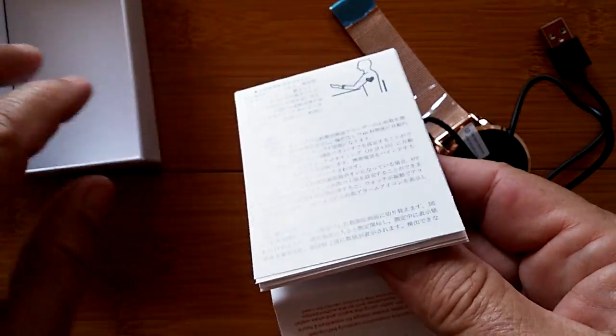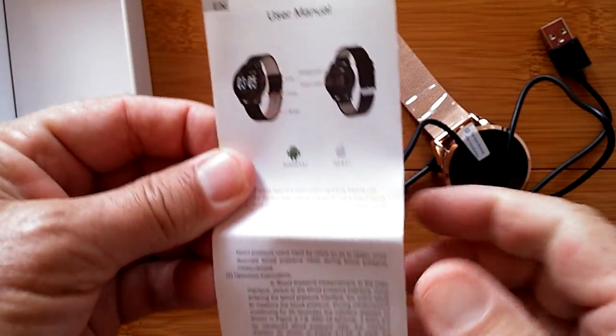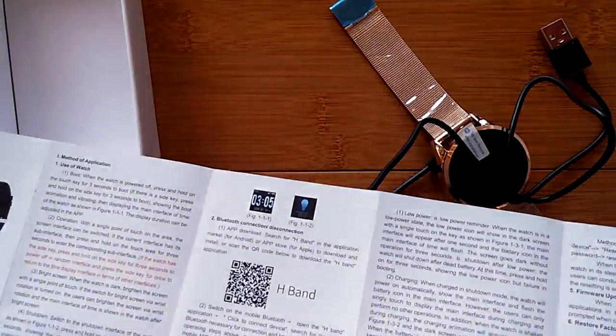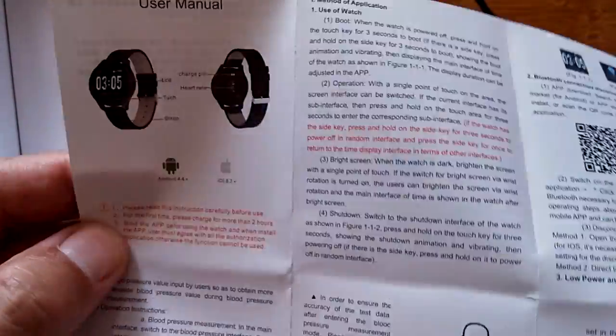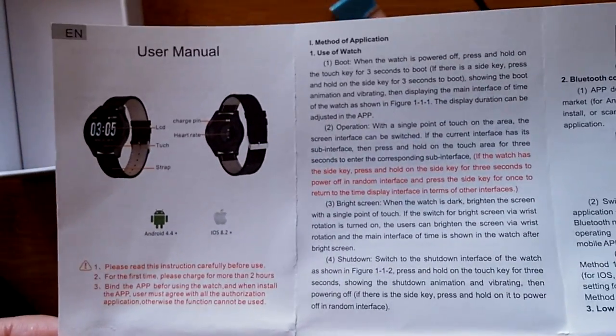But first, let's take a look at the user's manual. This is an odd one. It falls out, and it's got English on one side, it looks like. Does it go down or up? I'm going to go down, I think, on this one. You can skip past this if you'd like to. I'm just going to show you 2 pages at once. Get through it faster. You scroll back and forth.